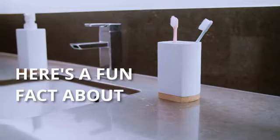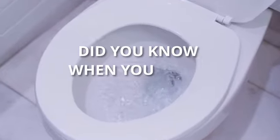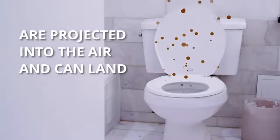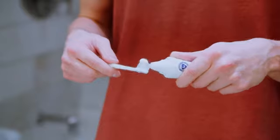Here's a fun fact about your toothbrush. Did you know when you flush your toilet, poop particles are projected into the air and can land on your toothbrush? If you store your toothbrush on your counter, there's a good chance you are brushing your teeth with poop particles.